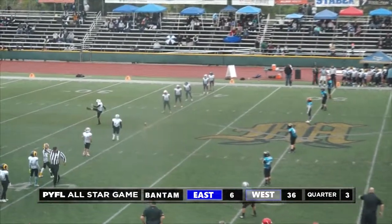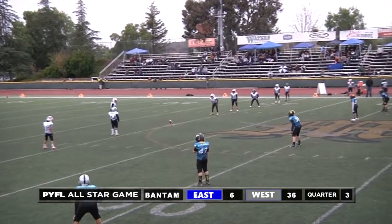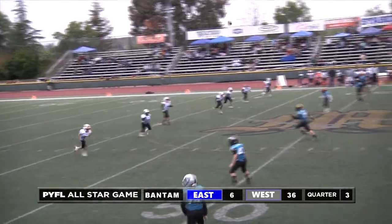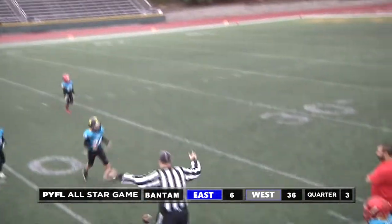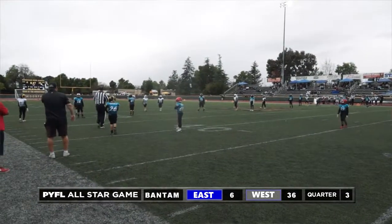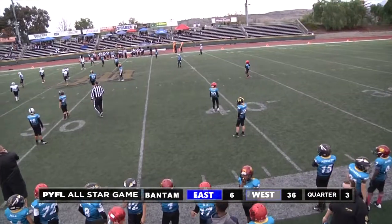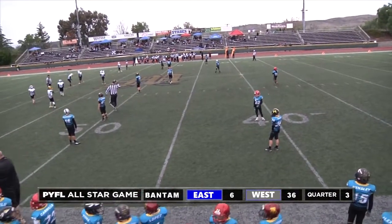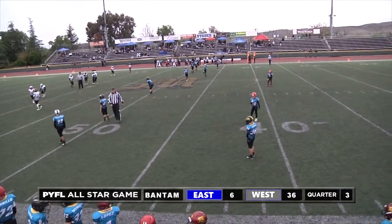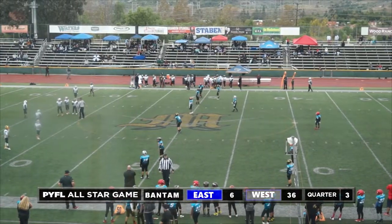It's a 30-point lead. Running clock is at 35 in the PYFL. 8:47 left in the third. And again, the West is kicking off, and Duranya, before he fields it, a flag comes out. How does Duranya always find the football? Some kids are special like that. The ball finds you, you find the ball. Duranya is a player. I think he has a bright future.